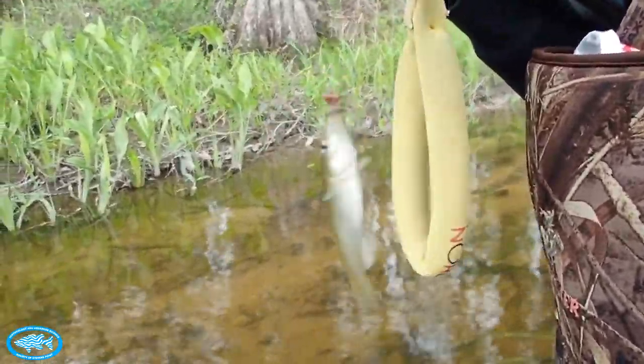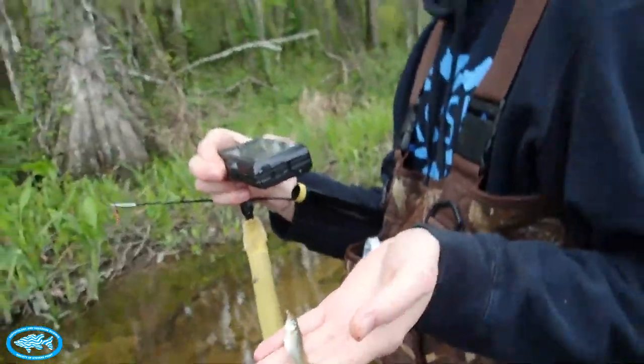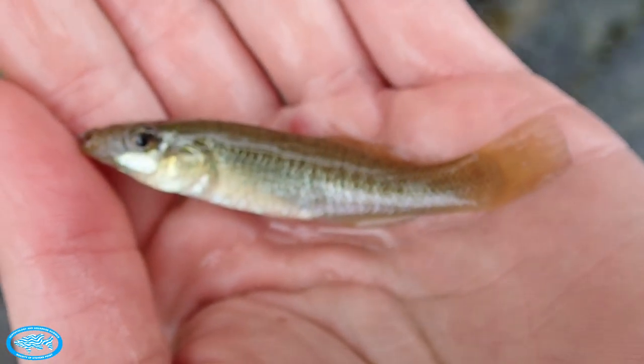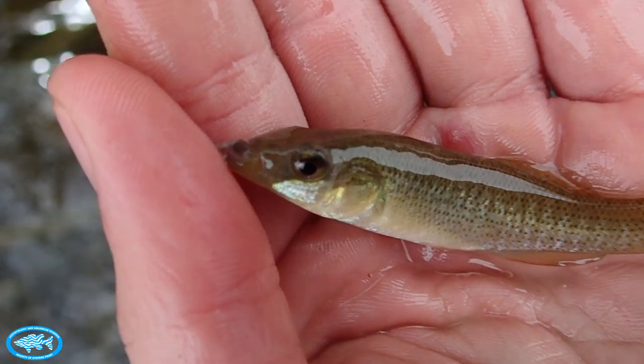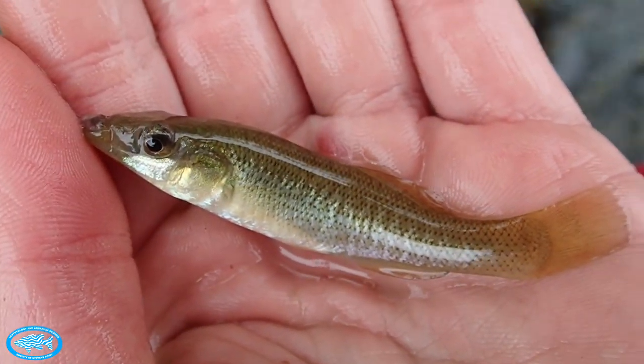Noah just caught a Seminole Killifish. He stopped spinning. And that is his first new species of the trip. It's hard for him to catch a bunch of new species since he already has like 185 or something. Yeah. Alright, I'm gonna try and catch one now. Okay, I just caught my Seminole Killifish. Beautiful.